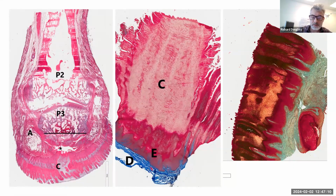And you can see underneath, which is marked C, is where the corn is. Interestingly, you can see that the bone overlying where that corn is has started to destruct because it's getting so much pressure from the corn. Also, where the star is, a little fluid sac, what we call a bursa, has developed to try and protect that bone because of so much irritation.